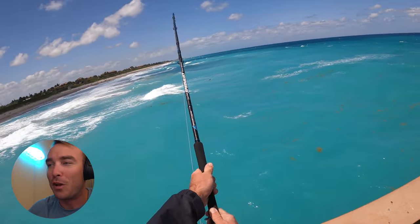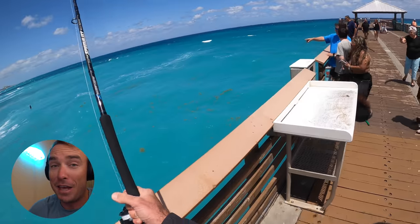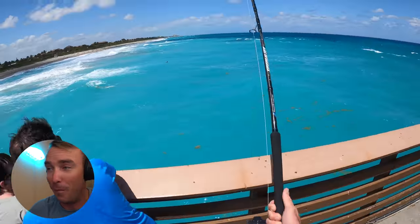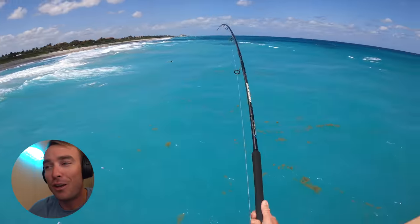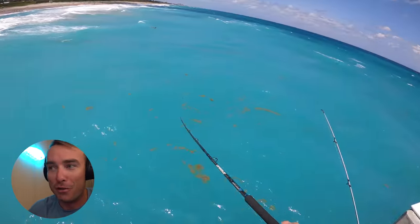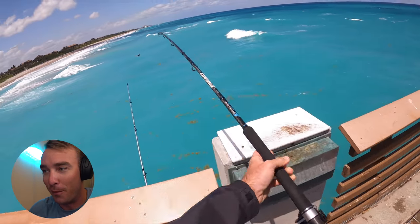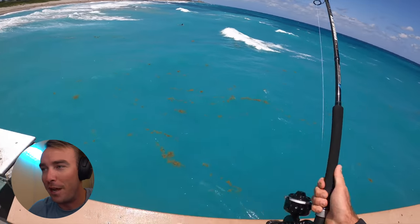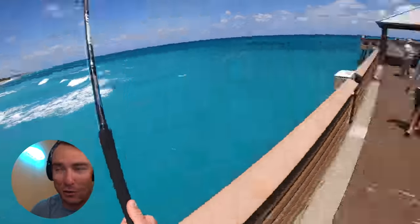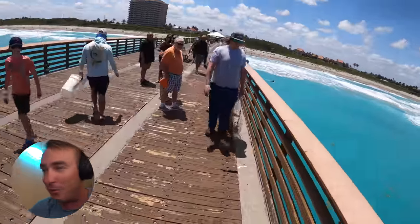I was talking to my buddy and saying how a 10-foot rod is definitely not preferred. On this day, with the 10-foot rod, I was the only person that could reach the jacks because I could outcast them. But when you're fighting fish, the longer your rod, the less leverage you have, because you just end up fighting the rod a little bit more. Nine foot is kind of the preferred length for pier fishing. It's that sweet spot of casting distance and still being able to fight fish.